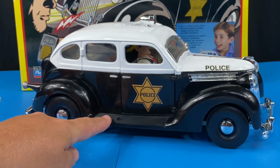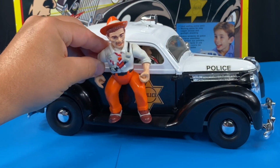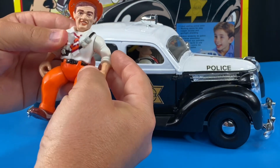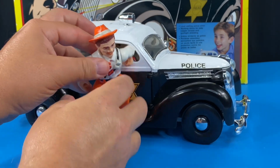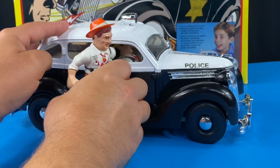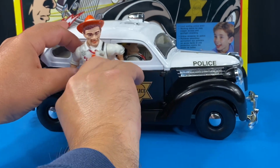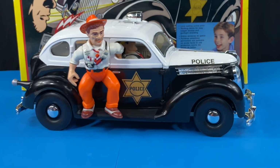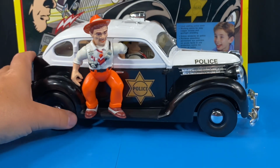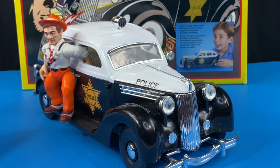There are foot pegs here where we can catch him on the side, but really he has to stand like this, or what I like to do is I'd like to just put his arm in the door like this so that it looks like he's holding onto the side. Now you could peg him in if you want to, and it does hold him in there, but really in reality you can just put his arm in there and he will stand just fine. So it is a really cool vehicle. I really like it. Just a little bit out of scale, and unfortunately you can only put one figure in there at a time.